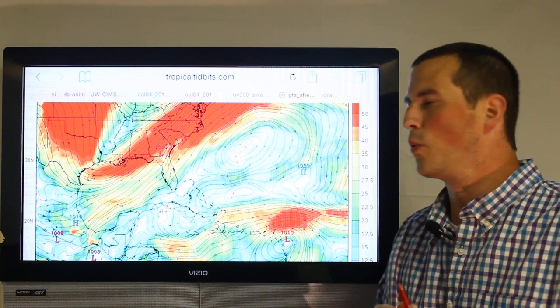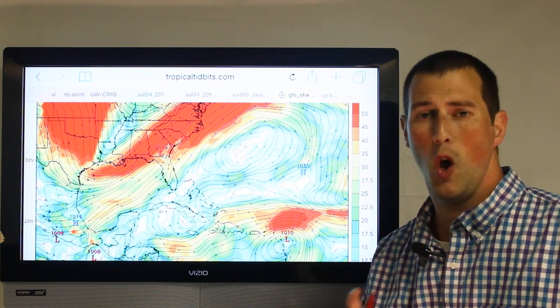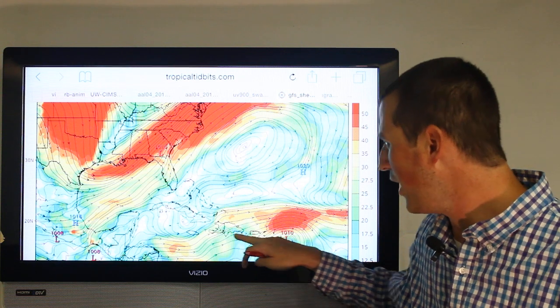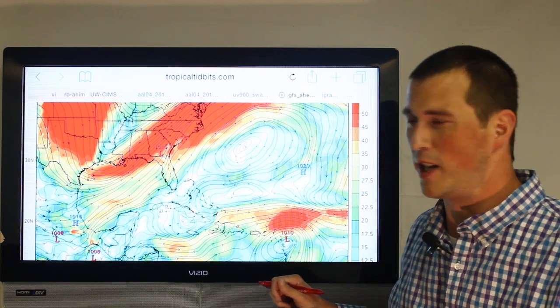Some of you have asked, what are the chances that Danny gets to the Gulf of Mexico? And if it gets there, what do the conditions look like? Well, the chances of Danny making it past the mountains of Hispaniola and into the Gulf are very low. I'd say a 3 to 5% chance that Danny can make it into the Gulf at this point.